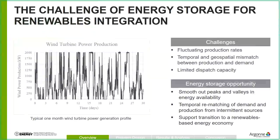So one of the primary challenges of power production from renewable sources, and here I'm talking about something like wind or solar, is that it is highly intermittent. So it's variable, it fluctuates, and sometimes it's hard to even predict this pattern. The second problem, which is very much related to the first one, is that very often, the renewable power supply does not match the demand profile. So there's a kind of a temporal mismatch between supply and demand.